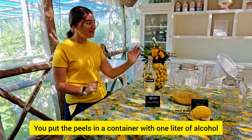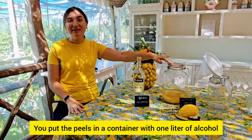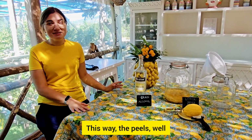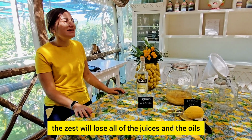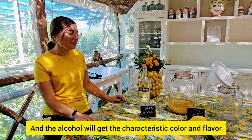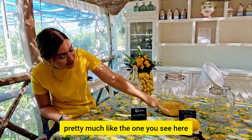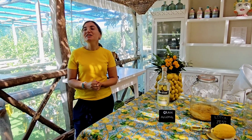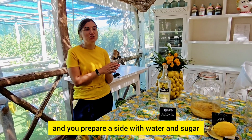You put the peels in a container with 1 liter of alcohol, and you let it stay for 2 weeks. This way, the peels, well, the zest, will lose all of the juices and their oils, and the alcohol will get the characteristic color and flavor, pretty much like the one you see here. When the 2 weeks have passed, you just filter everything and you prepare a syrup with water and sugar.